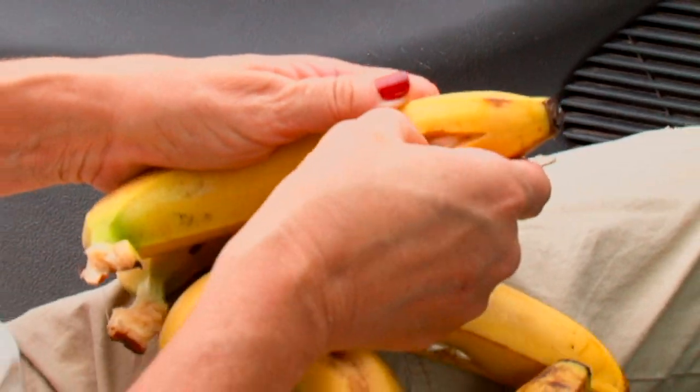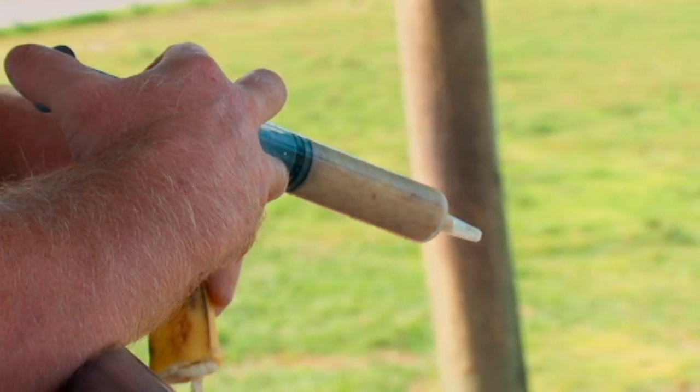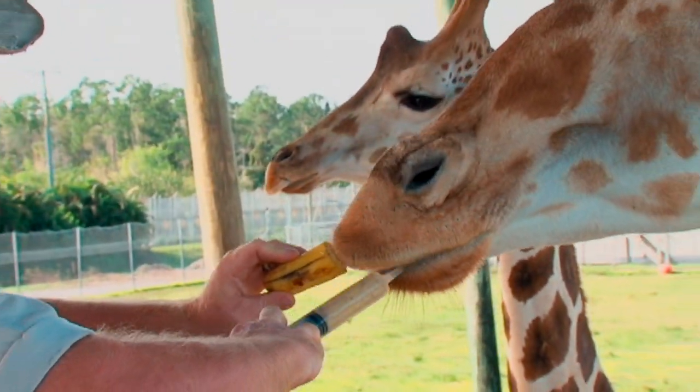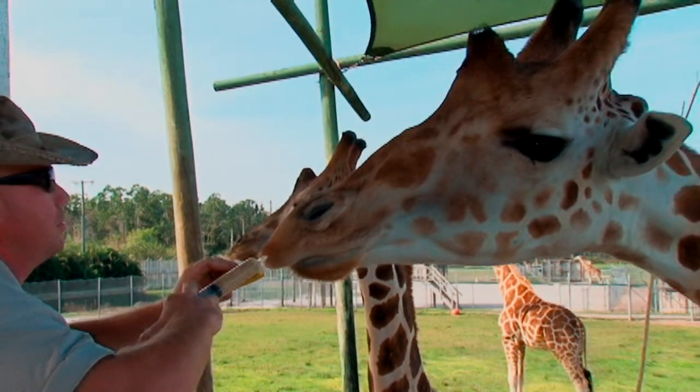Whenever necessary, the veterinarian may recommend medicine for our giraffes. Here we can see our keepers giving the giraffes their medicine.